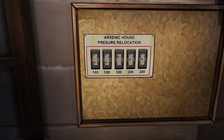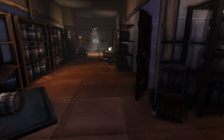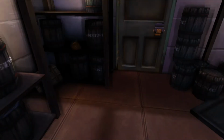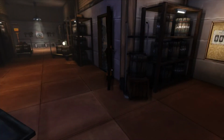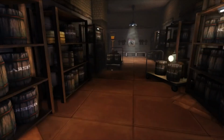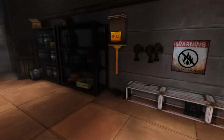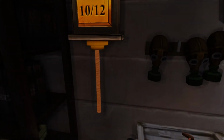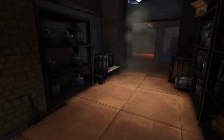Okay, so down, down, top, middle, middle. Okay. I don't have the keys to that door, so we're not even going to try to go there. I love how dramatic those bells are.